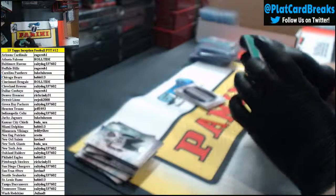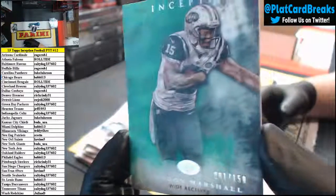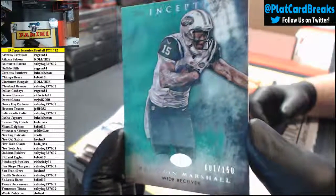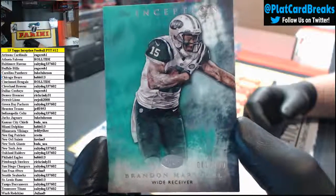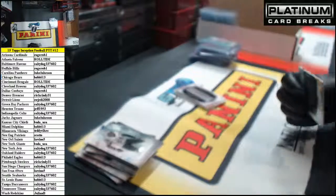Brandon Marshall, number 1 of 150. eBay 101. The first one made. You mean he's not, D. Murray says.